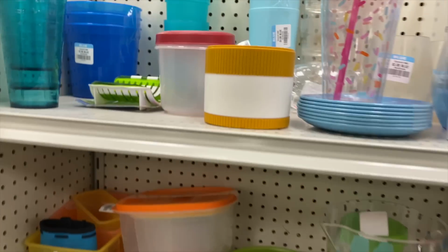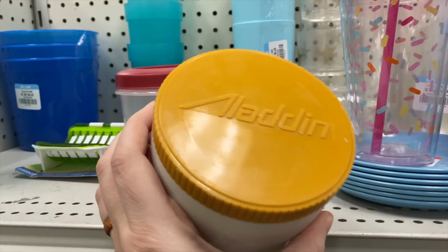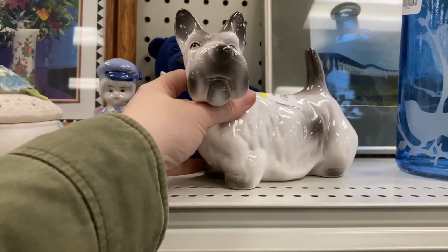I have started to check out the plastics a little bit more, trying to find maybe Tupperware. Some things are kind of snuck in there sometimes. This Aladdin is really cool. I love the mustard yellow. They're asking 2. They only sell for about 6 though, so not a great pickup for resale.